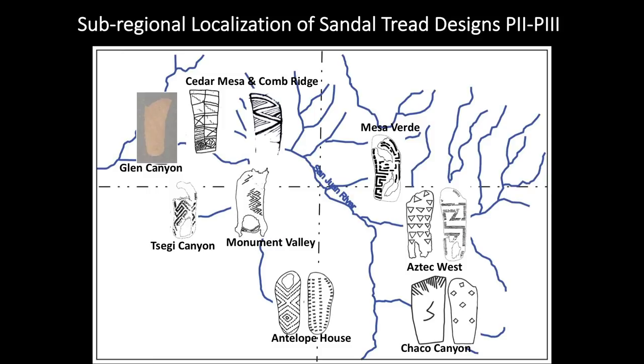Basically, we can see that the sandals actually varied across space, and each larger community probably had their own types of sandal decorations. When you walked in soft soil, somebody would know, oh, there's Barbara, she's from Tucson. Oh, there's Wyatt, he's from Louisiana, except it's, you know, within the Four Corners here.